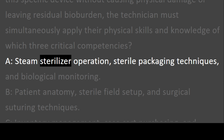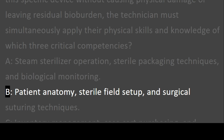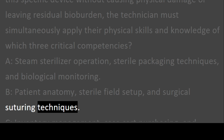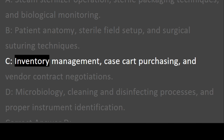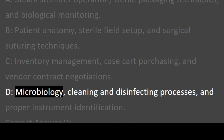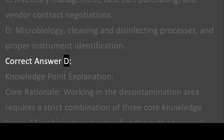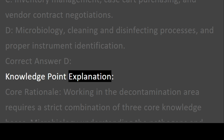A. Steam sterilizer operation, sterile packaging techniques, and biological monitoring. B. Patient anatomy, sterile field setup, and surgical suturing techniques. C. Inventory management, case cart purchasing, and vendor contract negotiations. D. Microbiology, cleaning and disinfecting processes, and proper instrument identification. Correct answer D. Knowledge point explanation.